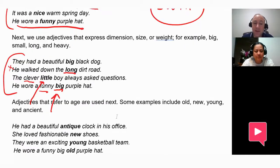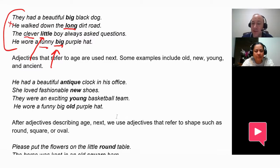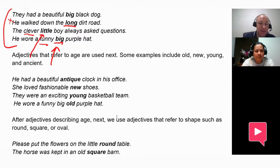All right, next, in order, we would use adjectives that refer to age. Some examples include old, new, young, ancient. So let's read some of these examples to see how that works.